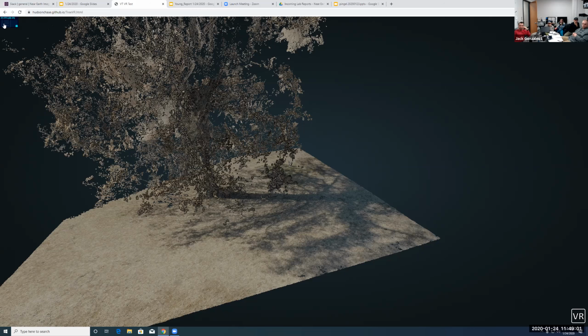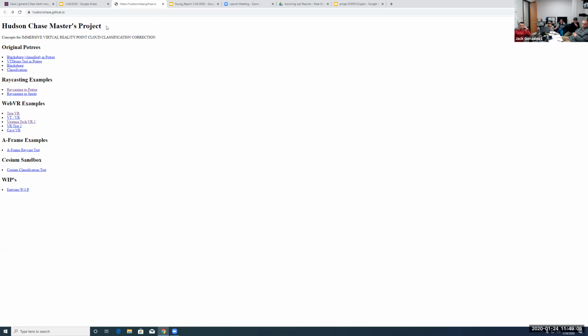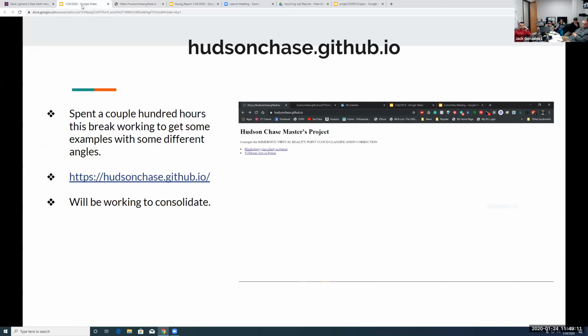Based off of initial standards, I put a little stats bar at the top left to keep track of frame rate and whether or not things are getting dropped. And then hopefully the goal is to consolidate and have that be the main entryway into the project itself.